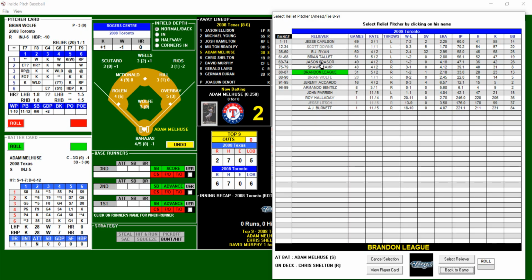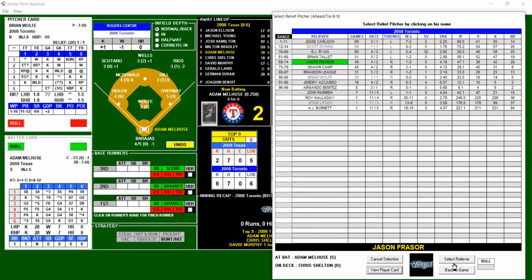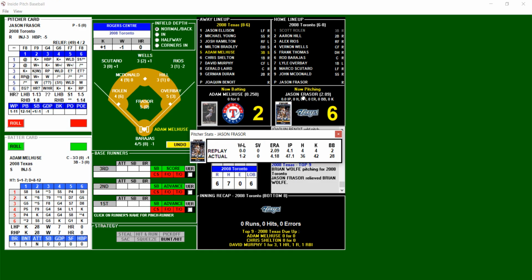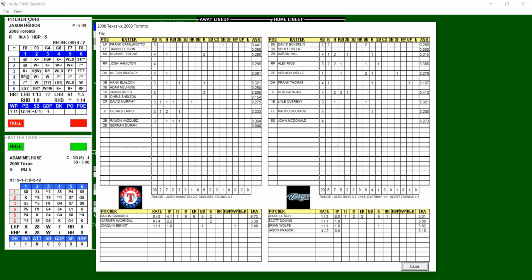Actually, they're going to bring in Jason. Jason will come in. That is his card. Jason Foster comes in with a 2.09 ERA, 4 1/3 innings, allowed 4 hits, 4 strikeouts, and 2 walks. Taking a look at the stats here for Brandon Wolf, he went 1 inning, allowed 1 hit, ERA of a 3.92.